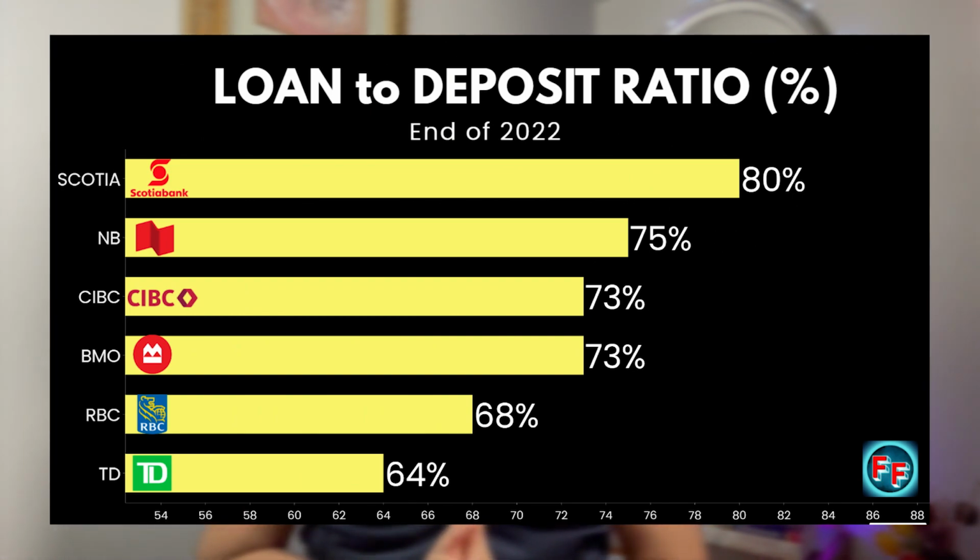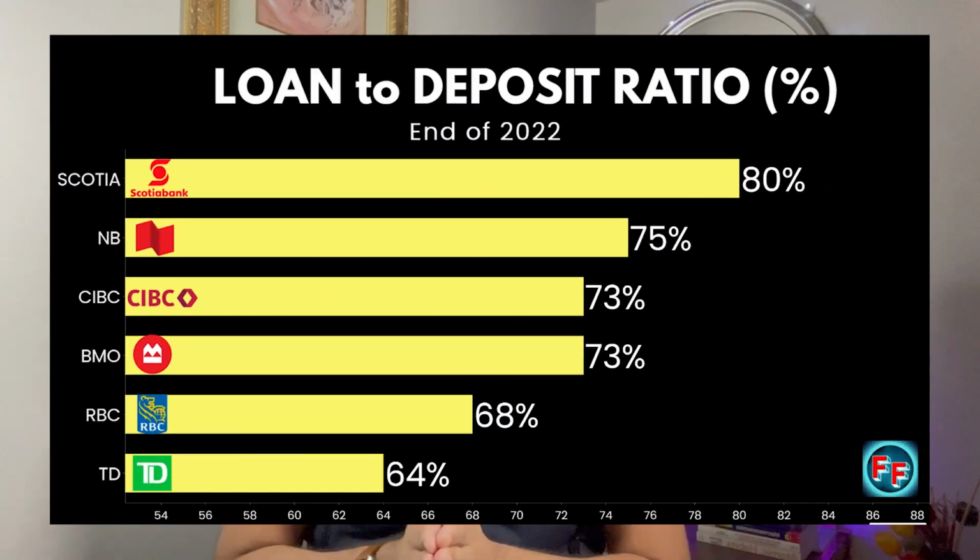So the highest loan to deposit ratio is of Scotia Bank, around 80%, meaning they have lent 80% of their deposits as loans to borrowers. And the lowest loan to deposit ratio is of TD Bank and is around 64%. So the loan to deposit ratio can be interpreted in two ways.